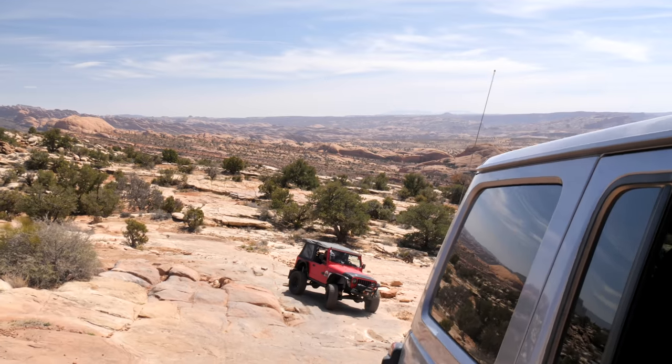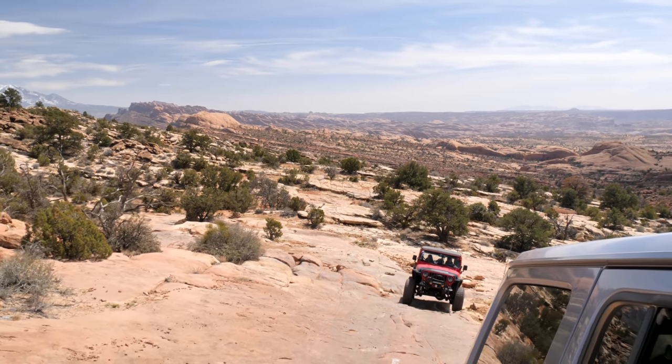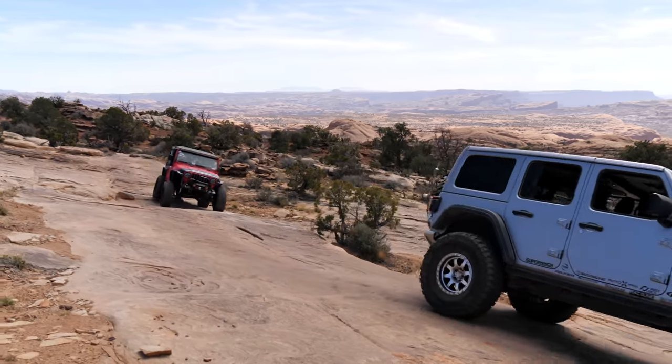Once you get up and over Zuki Hill, you're going to notice that you definitely are driving on slanted ground. Everything leans to the driver's side, and we think on TJ's power steering that the fluid just wasn't flowing properly.